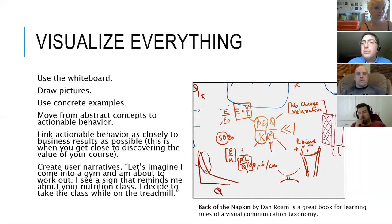And that's what I used when I was working with Madeline, which was, I am someone who comes into your health club and wants to work out. How can I learn something while I'm working out? And that drove a lot of the design.